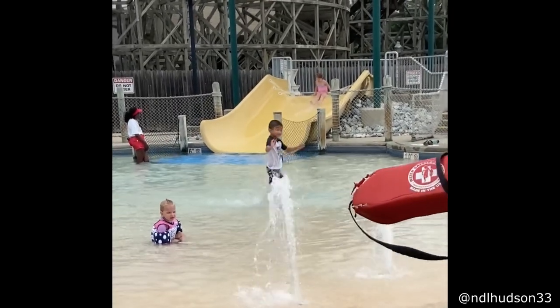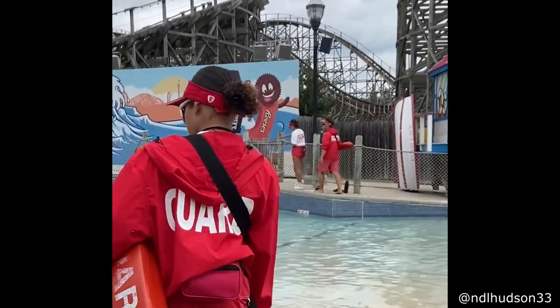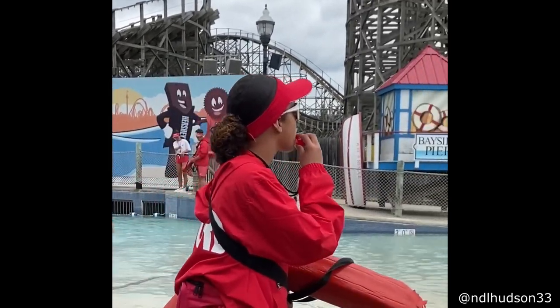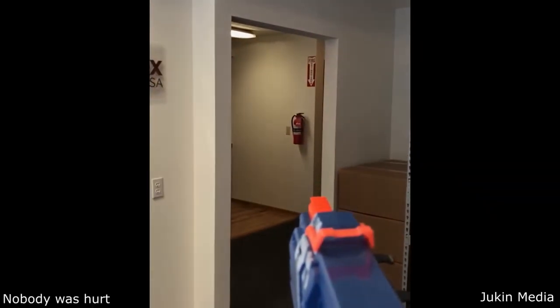I have never heard of this before, but this is called the L scanning pattern, and it's what lifeguards use when they are on the job. It might make them look like robots, but I guess it's pretty effective. If the lifeguard is unable to provide assistance immediately, the guard will whistle for a super.